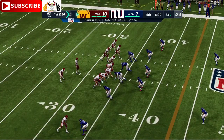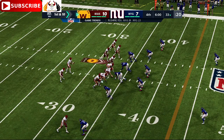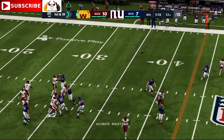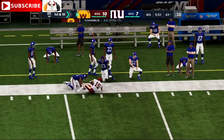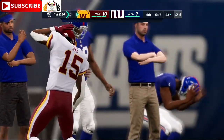So they'll come up 1st and 10 now from the 33. From the gun, Haskins. The throw taken in by Sims. And they're going to have this across midfield and inside the 45. 23 yards on the play.